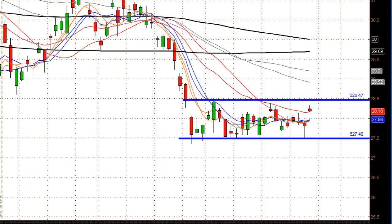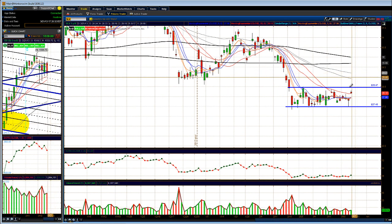All right, so over 28.50 in the SLV, we're going to be looking for a target up here towards 29. Again, a close above 28.50 would be a good sign, and that's really what you want to see. You want to see a nice green bar if you're looking to get long silver, if you're bullish on silver. In the meantime, you still need to know that it's basically trading in a range between 27.50 and 28.50.